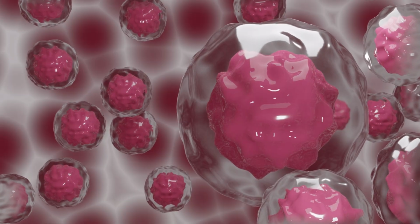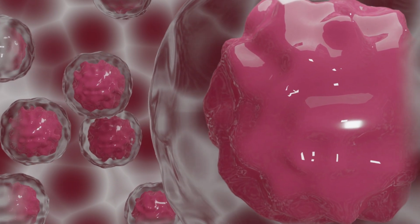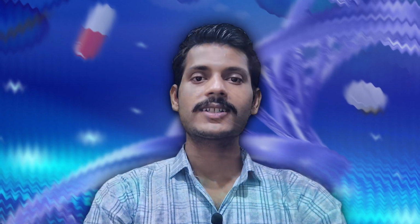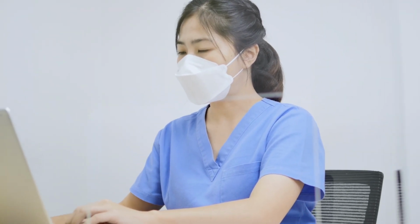There is a problem related to both warfarin sensitivity as well as warfarin resistance. Now, once we understood that a person's genetic makeup can determine the effect of a drug, we have to understand why it is not used clinically.